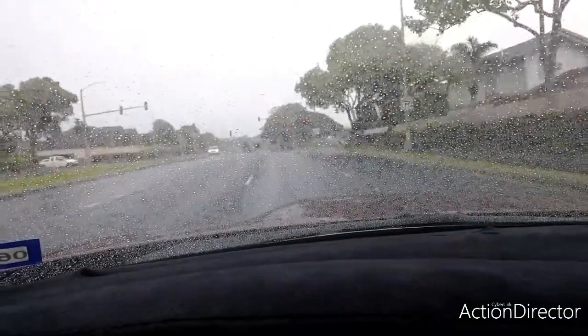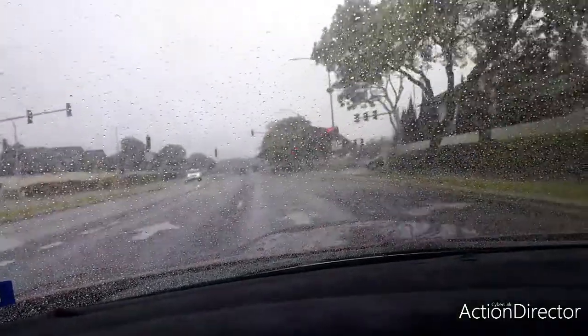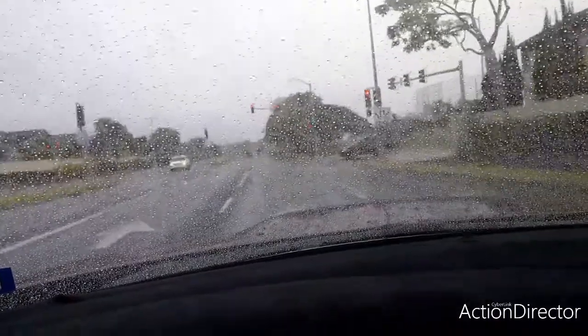I try to keep it that way. I keep it in a garage. But today it decides to pour rain. And so yes, I have my sunglasses on, but it's raining outside. In fact, take a look. Yep, there it is, pouring rain.